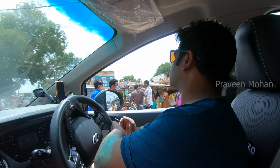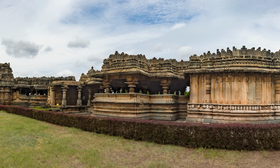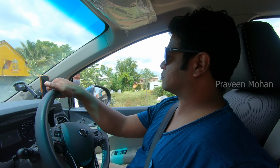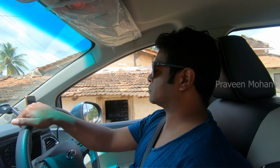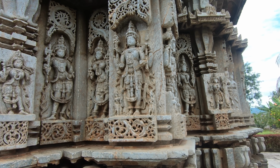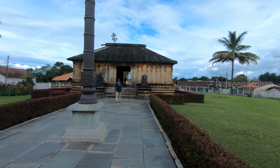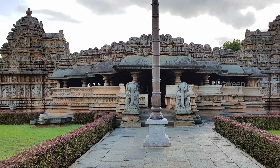Hey guys, today let's explore this ancient temple called Veeranarayana temple. This is located in a remote village by the name of Belavadi. It gets very few visitors, but it's known for its strange, unexplained features. As soon as I entered through the outermost entrance, I realized that the temple's design is very unique.